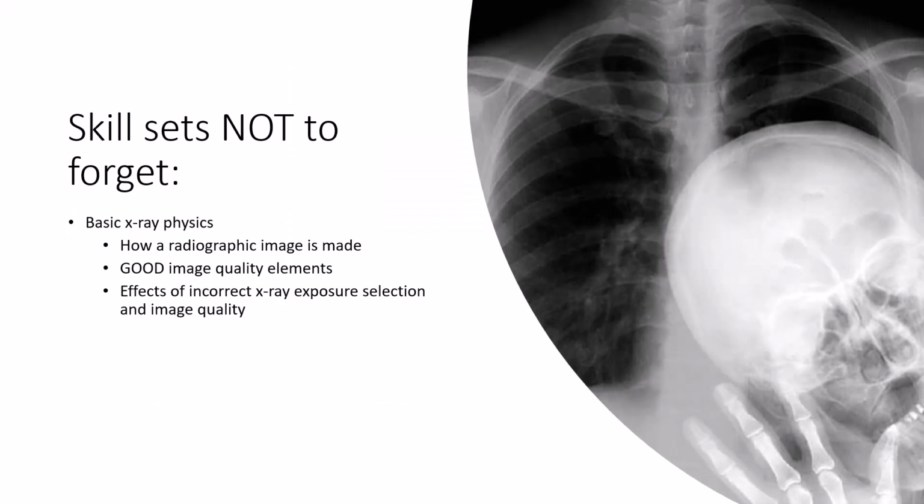Lastly, let's not forget the skills that are needed, which are basic: how a radiograph image is made, how good image quality elements are created, and the effects of incorrect X-ray exposure selection and image quality, and the effects of patient positioning.